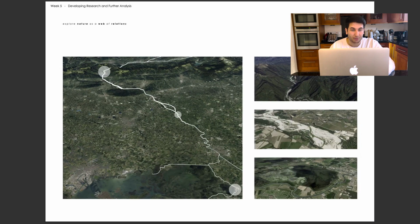Explore nature as a web of relations, and I was pinpointing some of the major areas that lead up to my site, and things that I could be considering. And on the right hand side, it shows these areas, what they look like, the conditions, the topography, and can I create interventions within these areas which will then dictate how much fresh water, how much sediment comes to my area and my scheme.